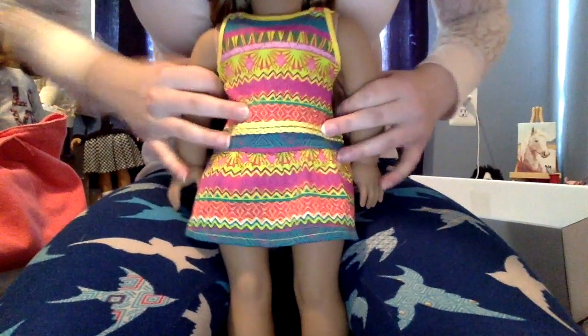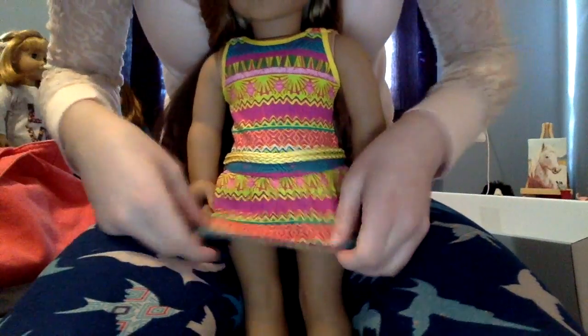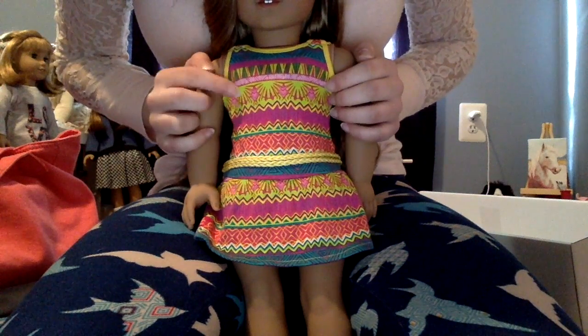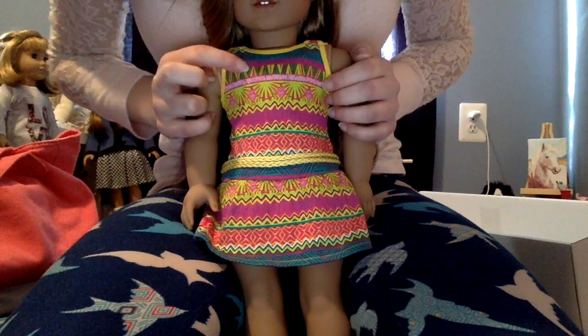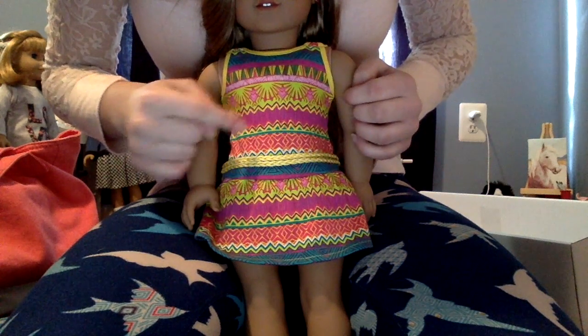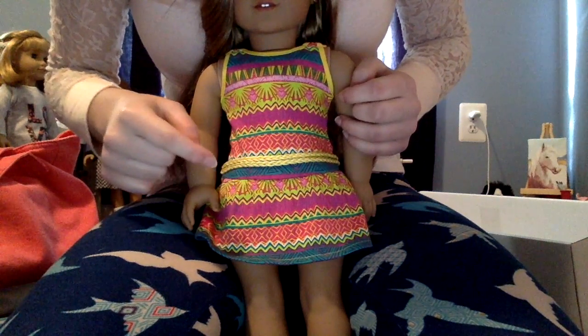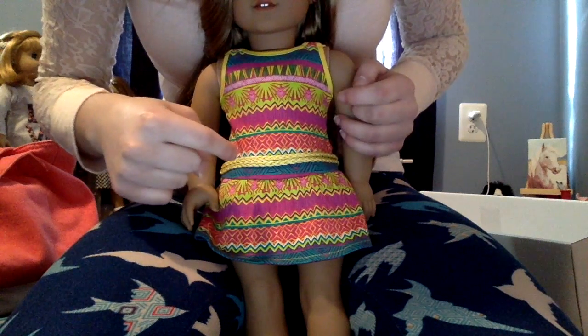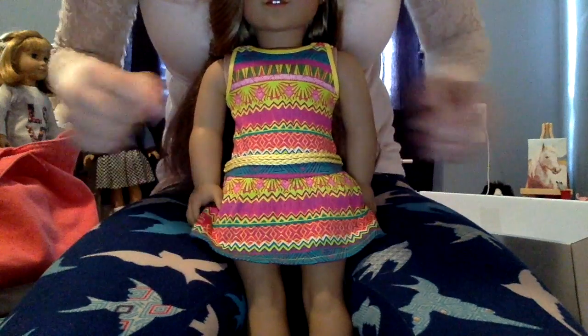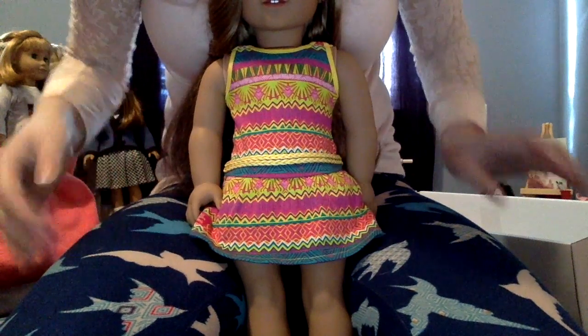Move your really messy hair. It's giving me a heartache. Really, really pretty tribal print. You got lime green, yellow, darker green, like a forest green. I think that's teal. That's another teal. Pink. Purple. All kinds of really pretty and loud colors all across the entire thing.